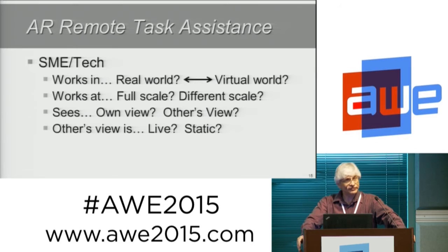Do they work at full scale? Well, if you're actually performing a task hands-on, you probably are, like the tech, but maybe they work at a different scale. And I'll show you some examples shortly in which our SME is working on a scale model. So instead of having a full-size version of something, they can be working essentially in miniature to be able to more quickly move around because they're moving around virtually.